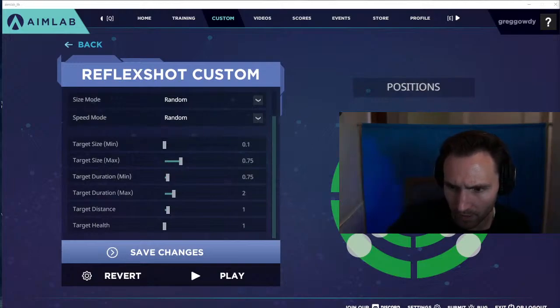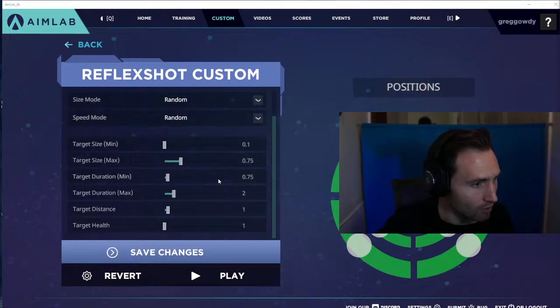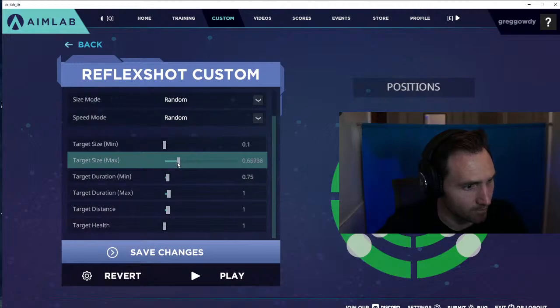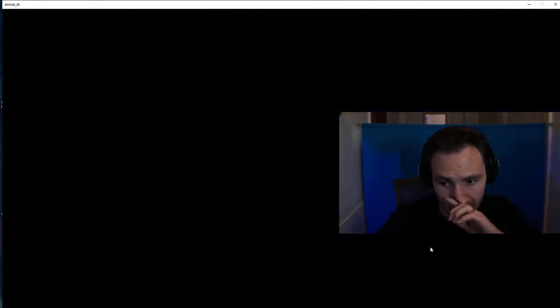Okay, so one second, I'm gonna go to Jason right after I read Cloudy. Cloudy's trying to help me with this, which is super awesome. Okay, so he says make the max duration and size lower. Nice. Okay, so what do you think I should do? Should I do like 1 and max size lower? Okay, let me know how that's looking, Cloudy. Okay, so saved. Let's play this.